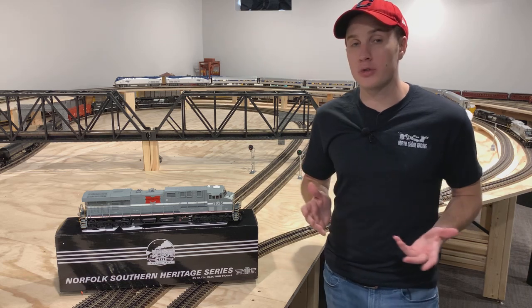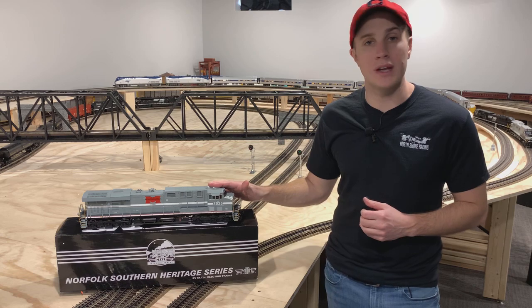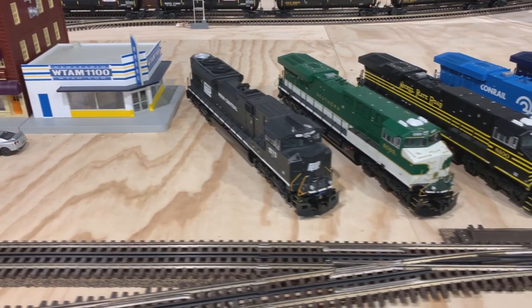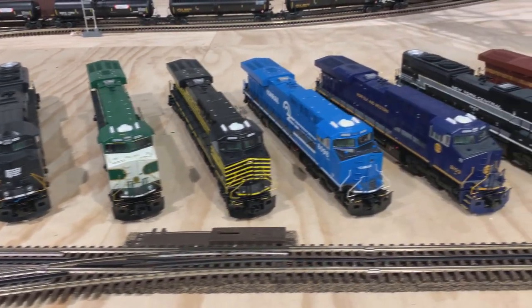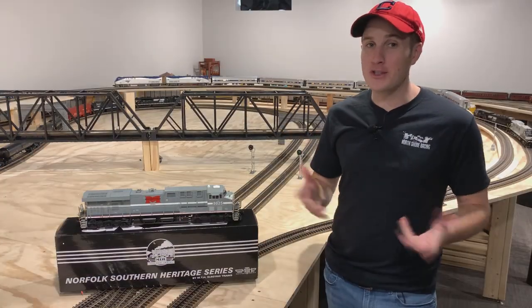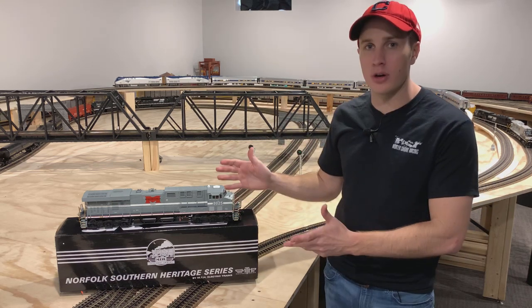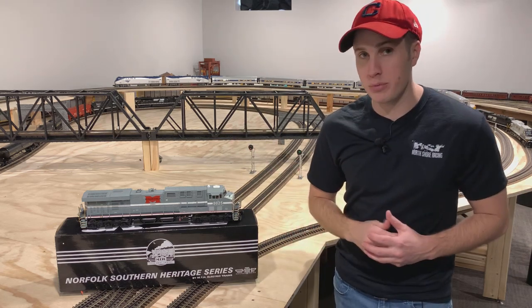Out of the original 20 Norfolk Southern Heritage paint schemes, this will be the eighth one that I've added to my collection. I already have the Penn Central Heritage Unit, the Southern Heritage Unit, Nickel Plate Road, Conrail, Norfolk and Western, New York Central, and the Pennsylvania Railroad. And I'll say it again, this'll be my last Heritage unit ever. Maybe.